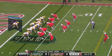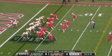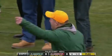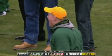This is a good call for a false start when the back jumps. The coach complains that the back can move, which is true, but it can't move like this. That is, the back can't make a quick movement that simulates the start of the play. This is a good call.